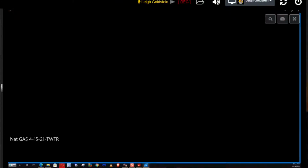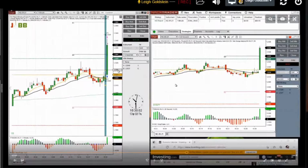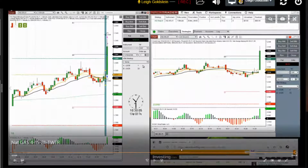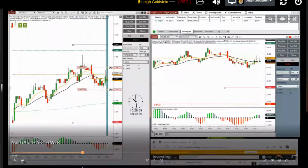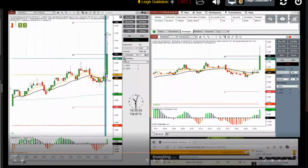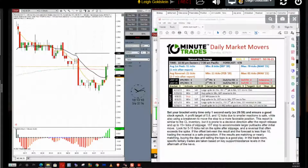Natural gas on 4/15, we traded live and looks like we made eight ticks. Our target, we've been trading natural gas for 8 ticks. That was on 4/15. Then the week before that, 4/8.